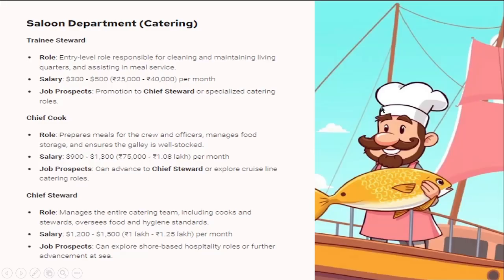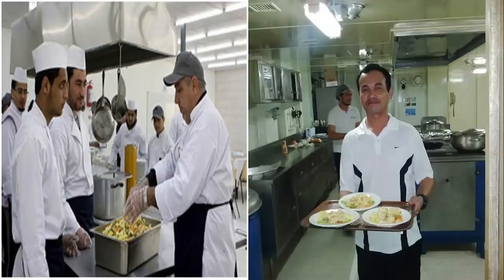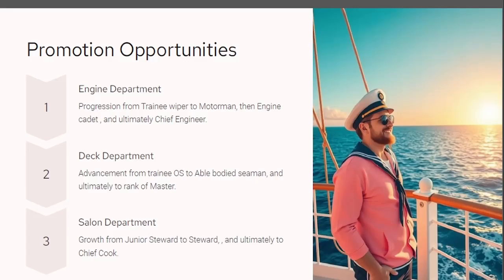So as you can see, in all three departments, the job prospects are very responsible. As I have told you before, if you are doing a good job, you can be promoted to chief engineer rank from the engine department. You can be promoted to master rank from the deck department. You can be promoted to steward or chief cook rank from trainee steward or junior steward. All this is possible after a series of examinations and hard work and sincerity.